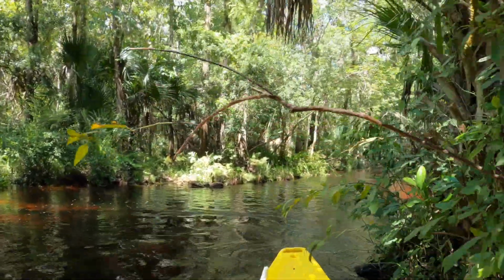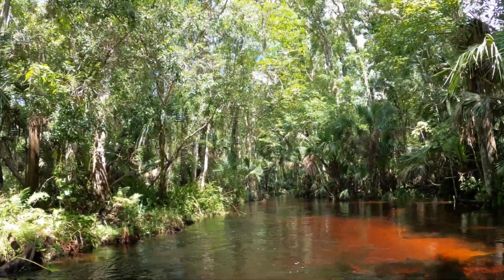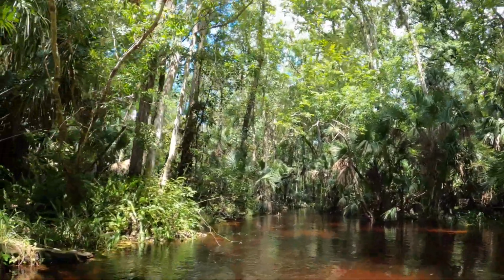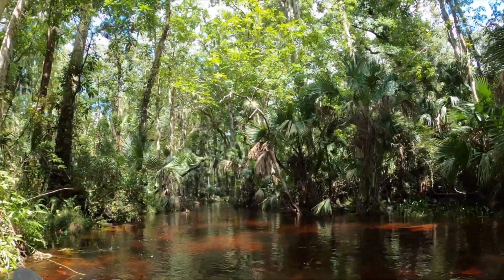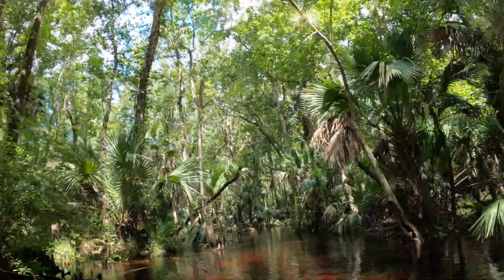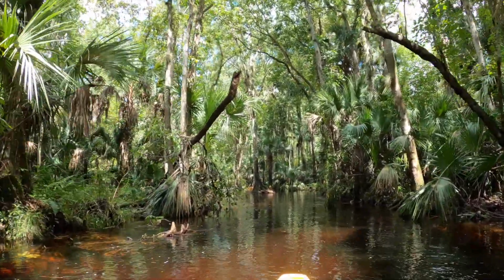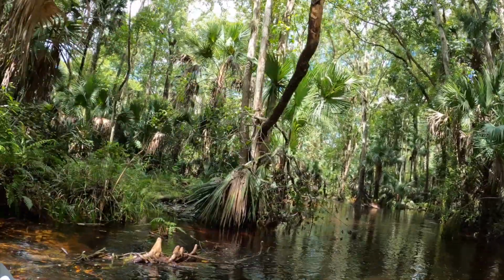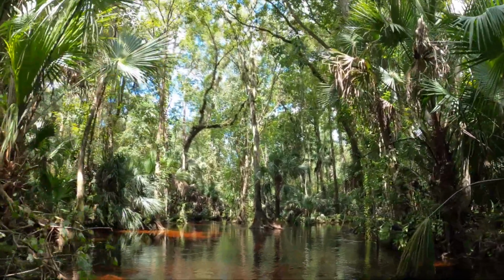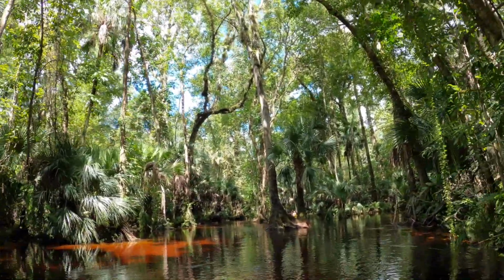So this is the Emerald Cut, you guys. This is the place. So I'll put the pictures up so you can see what it looks like when it's in its normal state. But I just talked to one of the river guides, and she was saying that this is a tough time to come usually because of all the rain. So if you guys are going to come here, make it a point to come here during the dry season. That'll ensure you guys have really nice water. But look at how pretty this is. I mean, it's just gorgeous.